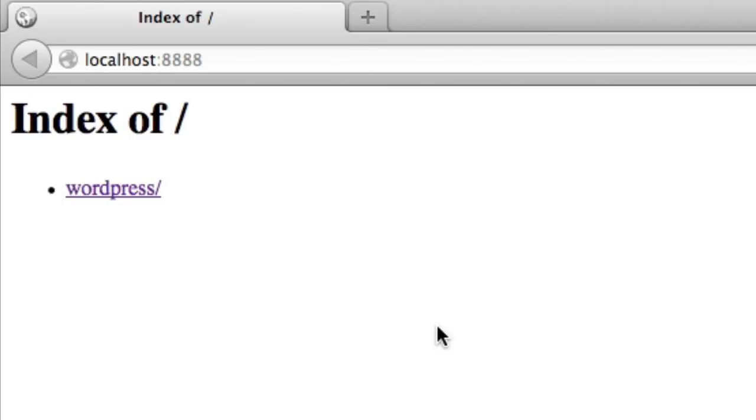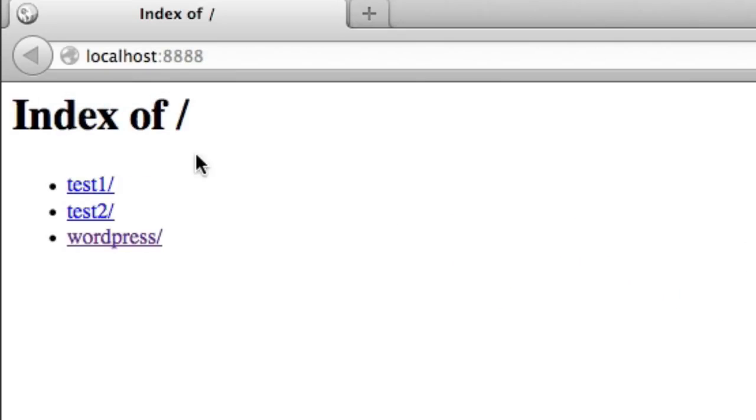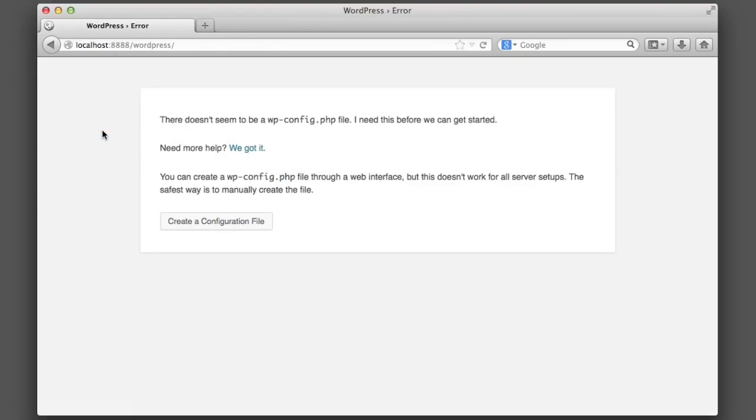Okay, so this screen is simply outputting a list of all the folders in the localhost directory. So right now the only folder is WordPress, but if we had another folder named test1 or test2, you can see that this directory will always show the latest contents. Now obviously we are interested in WordPress, so go ahead and click that. And the next step is to create a WordPress config file.